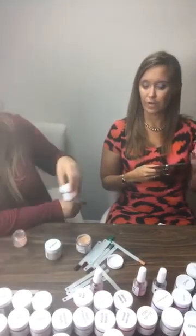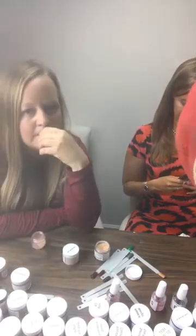First Kiss is a very natural pink. Baron Bali is a little bit more of a darker khaki brown color. But those would be our most natural colors that I might recommend.